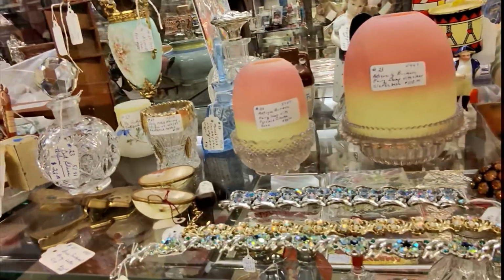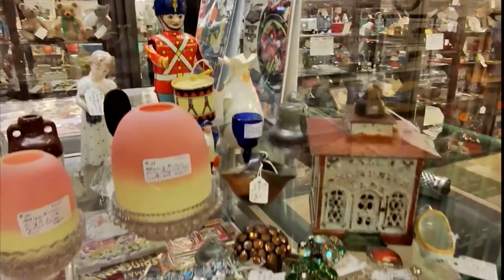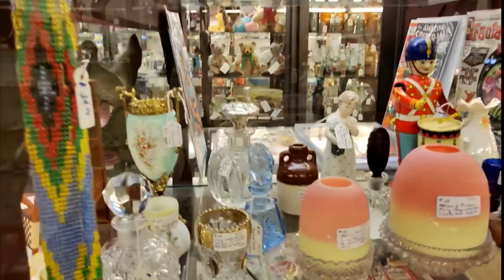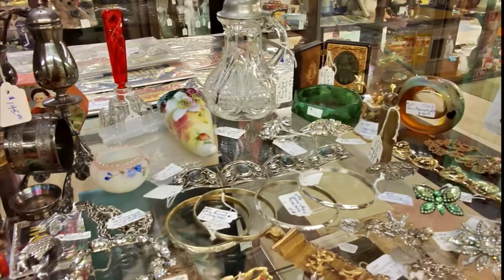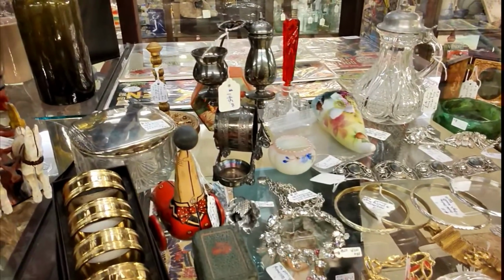I love these Burmese fairy lamps, and they're maybe Clark if I had to guess, but that's just a guess. And back there was a little tin soldier toy. Real fun stuff in this booth. And down here there was a little bit of jewelry, and I didn't get anything out of this particular case, but I did enjoy looking at all the pretty rhinestone jewelry that they had.